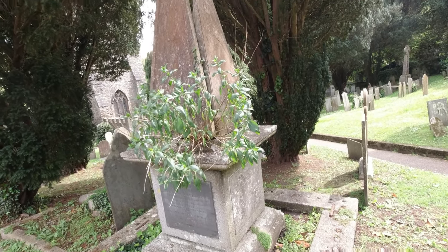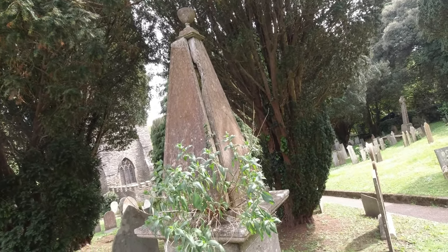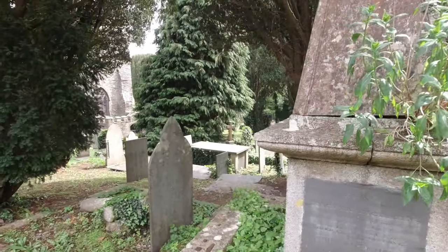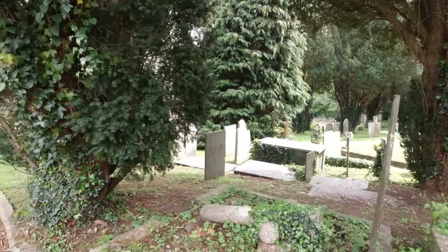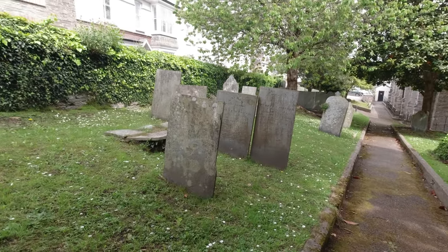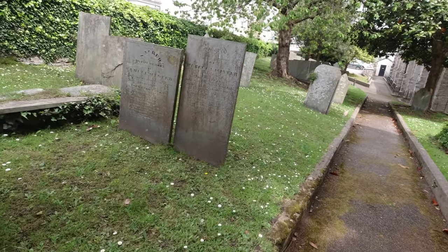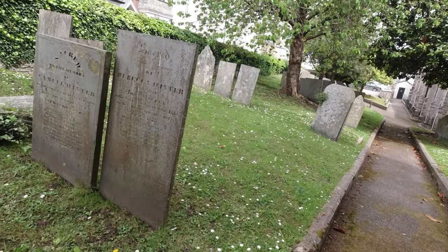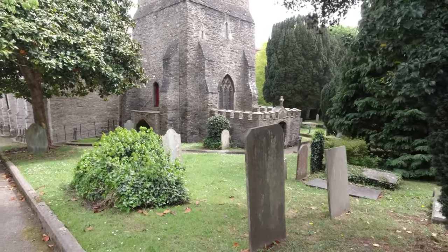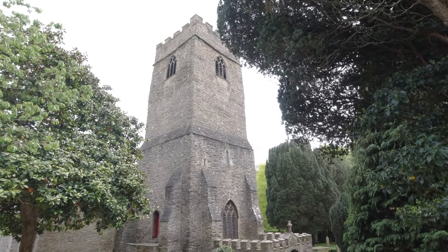The plant growing through that tomb there, look. It's forcing it apart at the top. Take much more for that to come down. So a little walk down this bit. You look at some of these old graves and headstones. Some proper age to them. And that's a nice shot of the church itself there. It's very nice, that.